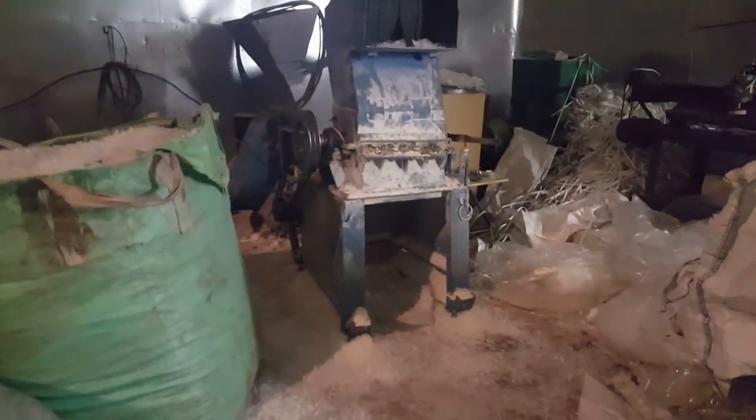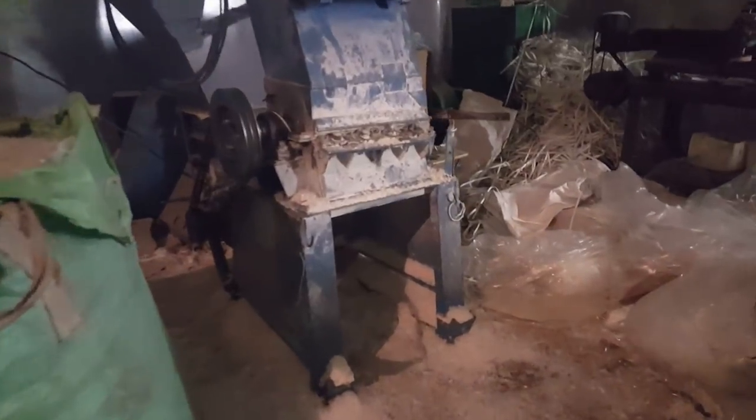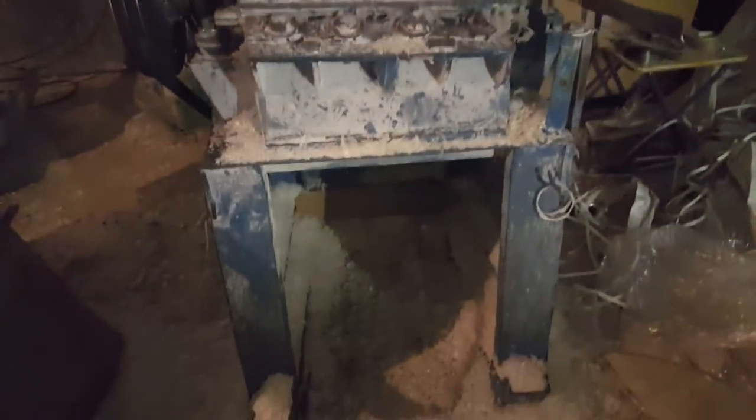Firstly, we need a crusher. We have many crushers of different modifications, but today we use this one. Here we throw in plastic waste and from the bottom we already get ready plastic raw material. Especially for this video we prepared crushed plastic. For today it will be enough for us.